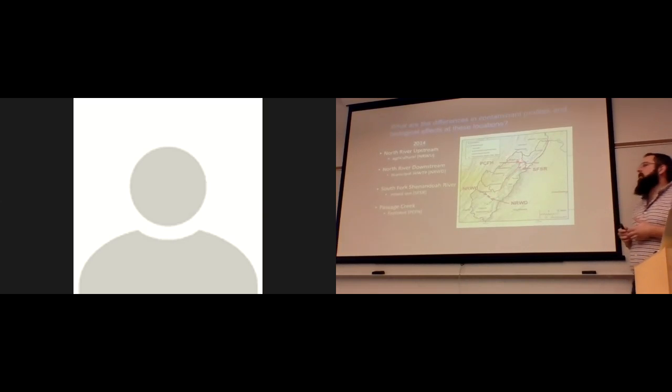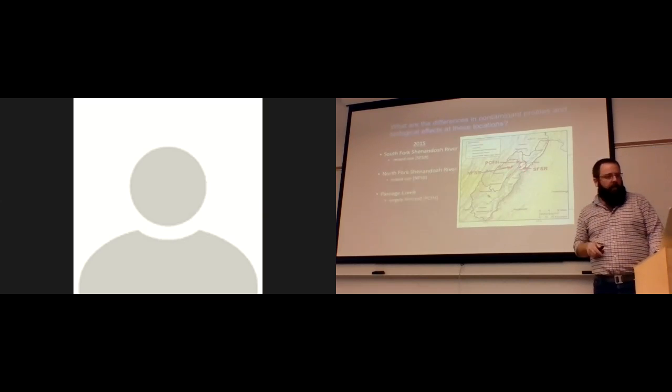Again, for our reference, we know this is not a completely pristine site, but we look at this as a baseline, a minimally impacted site that we can use to compare these other potentially more impacted sites to and see what those relative effects are there. 2015, we returned to the South Fork of the Shenandoah. We had another site on the North Fork of the Shenandoah. So now, in this year, we have these two large watersheds that really have relatively similar land use characteristics when you look at the whole watershed. And then again, return to Passage Creek as the reference site.